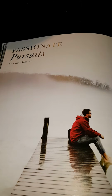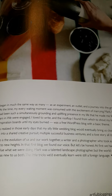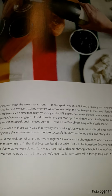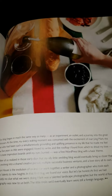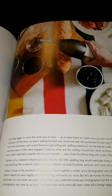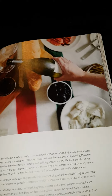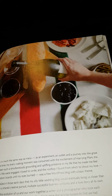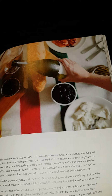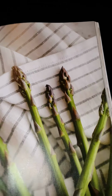Passionate Pursuits by Lacey Healy. They talk about starting a blog with a free WordPress theme. Of course, a lot of bloggers do that. I'm sure that many of you out there have a WordPress blog, used to have one, have read one. But this blogger talks about starting a wedding blog and just letting it grow from there.